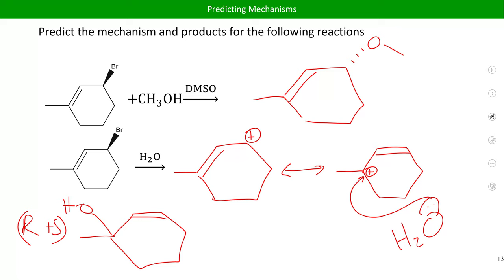Right. And if anything, you could consider it a carbanion. Right. But these two steps wind up being in a concerted fashion. You wind up with your proton transfer and the electrons moving simultaneously. This one, all three of these arrows are happening at the same time.